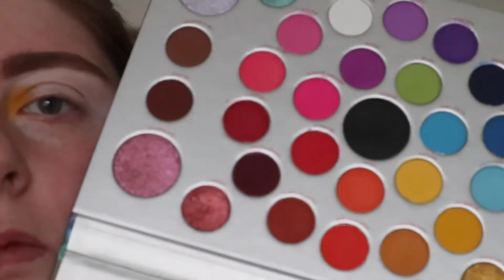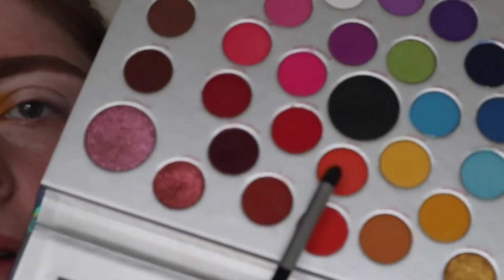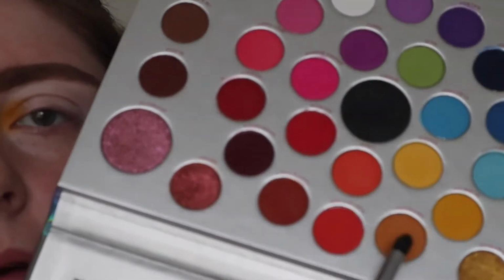Next, I'm going to go in with the shades. I'm going to go in with Awkward and Lava, I think, maybe. So this one, no, this one and this one, these two.